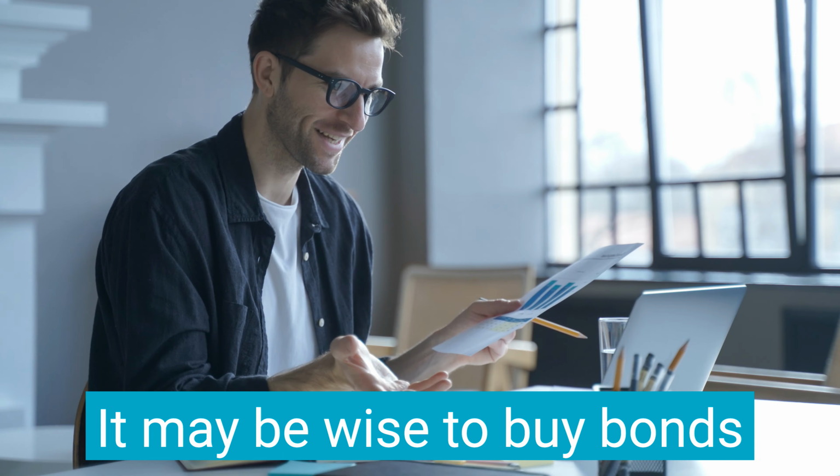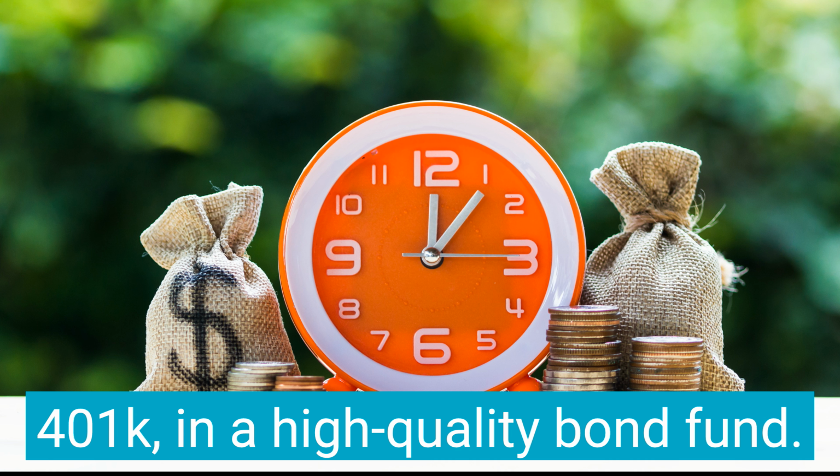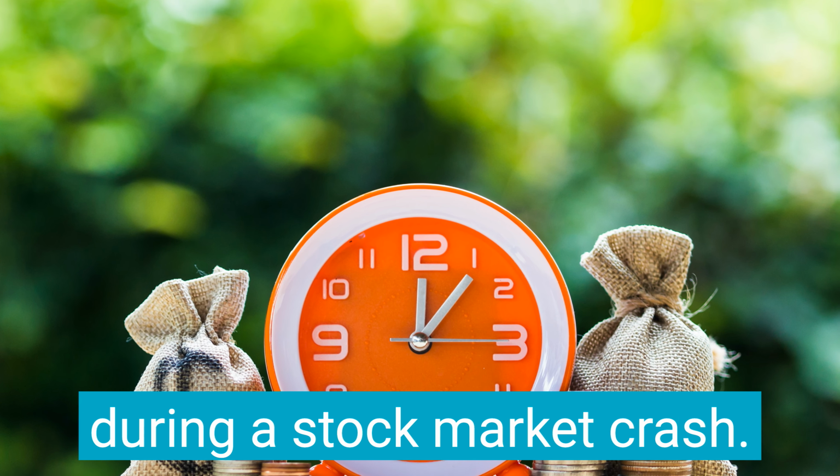It may be wise to buy bonds at lower prices in order to catch a bounce in the price. It's important that you invest your retirement savings, e.g., 401k, in a high-quality bond fund. These funds provide a low-risk return with minimal risk during a stock market crash.